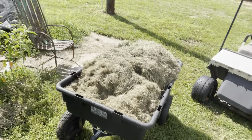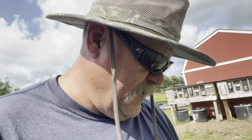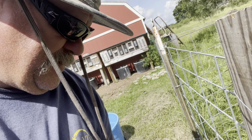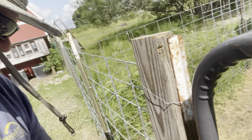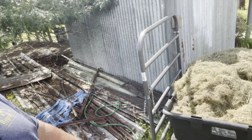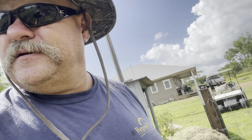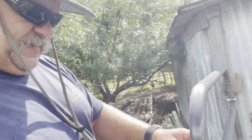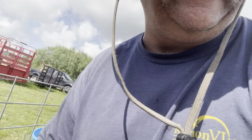Get this cart put in here. Look at this. Goats are gonna love it. They're gonna love this, I tell you that. Get my little chain open to my gate. So cart through the gate. Oh, there we go. Perfect. Gonna close it. Don't want the goats to get out. Dummy locked. They think it's locked.